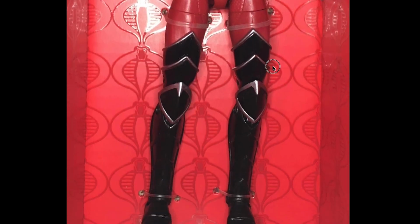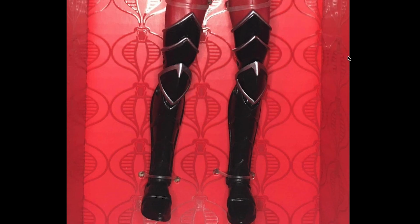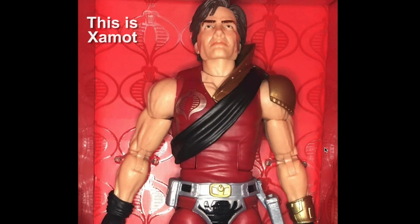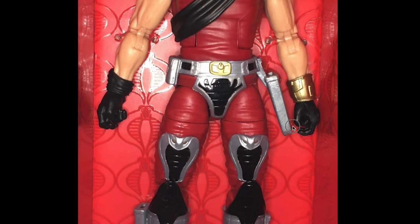And of course, we can see that she's still wearing her signature thigh-high boots. Here's Tomax, and he looks amazing. Yes, he does have that scar on his left cheek, really signifying who is who. And again, I really do like the way these guys are put together.